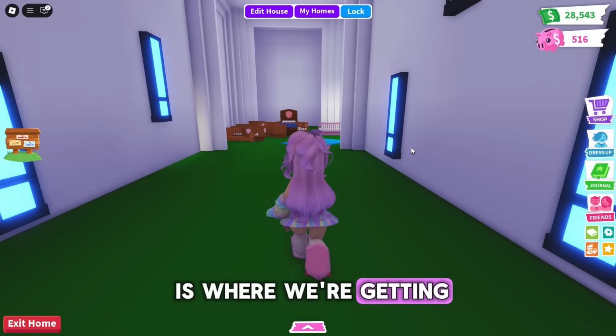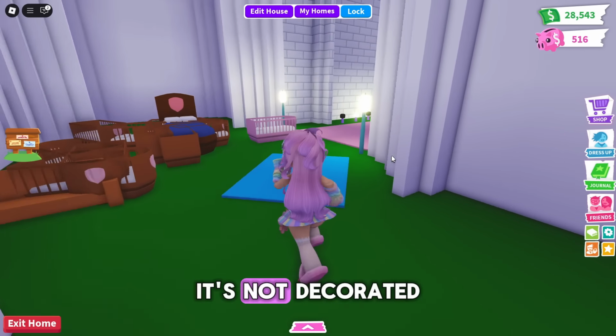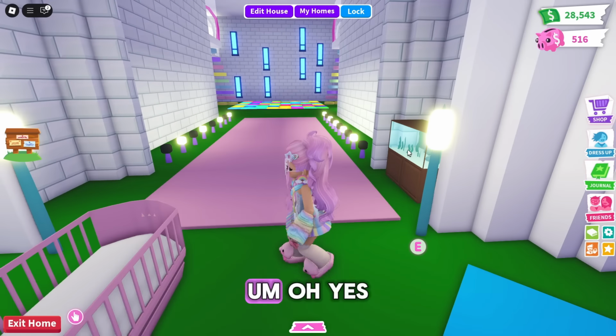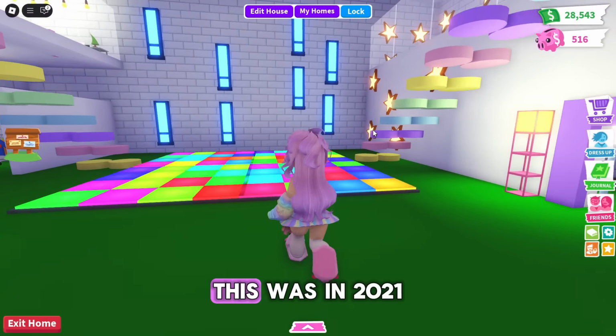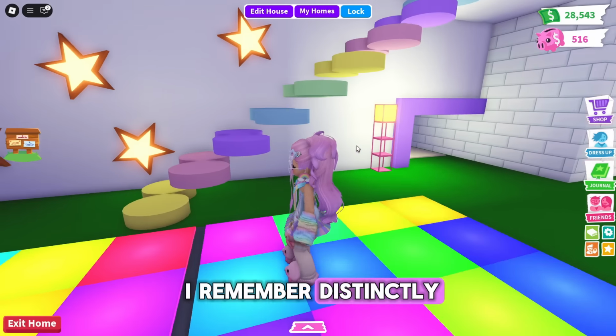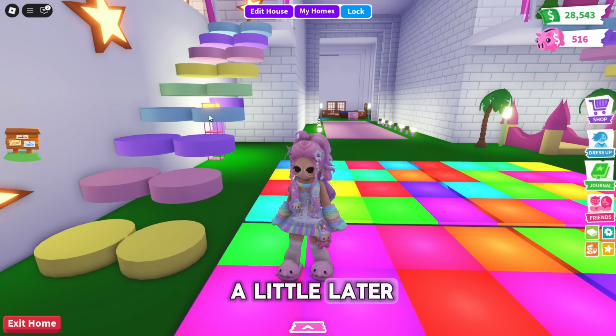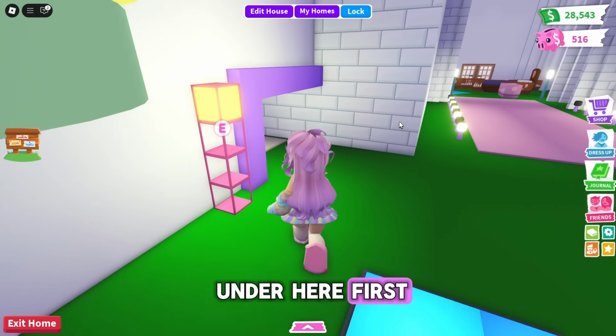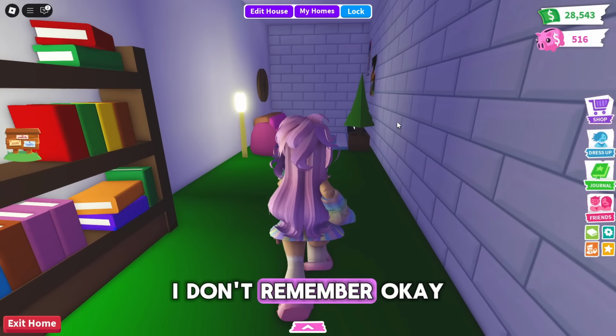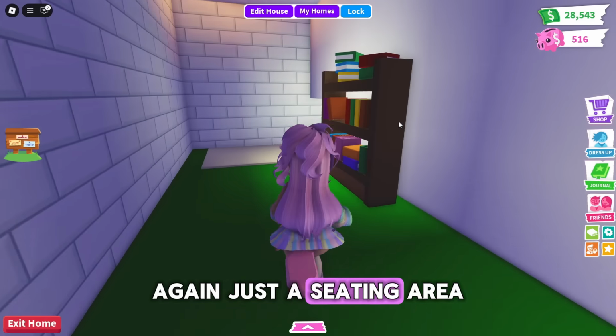So I think this is where we're getting to the point where it's not decorated. Oh yes, okay, so it's decorated in here. So let's go ahead and see. This was in 2021. I remember distinctly because this was a little later. So let's go under here first. Actually, I want to see what's under here. I don't remember. Okay, again, just a seating area.